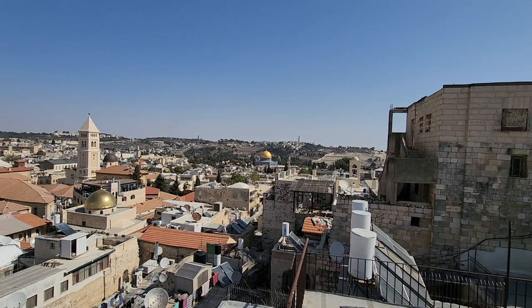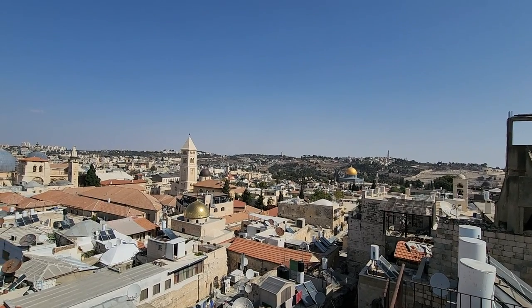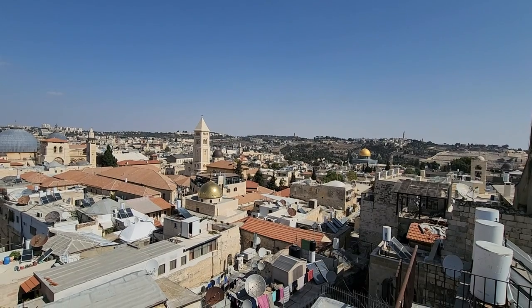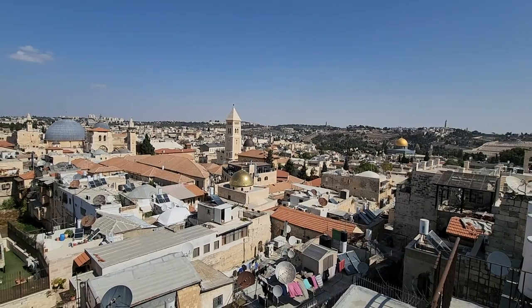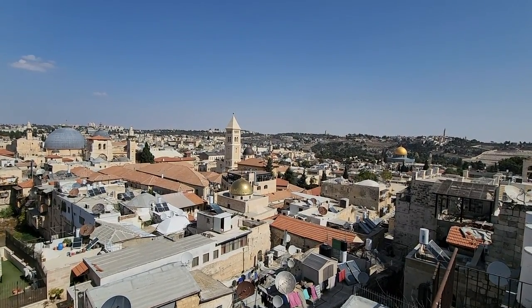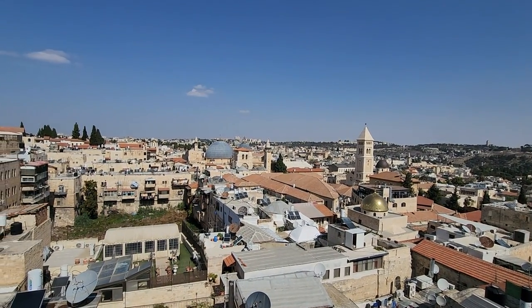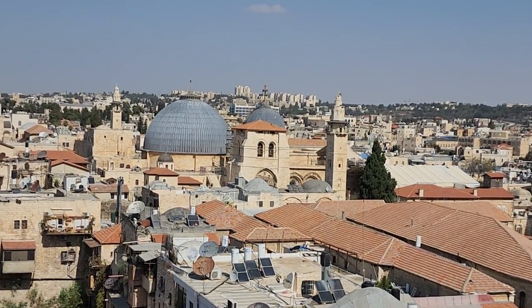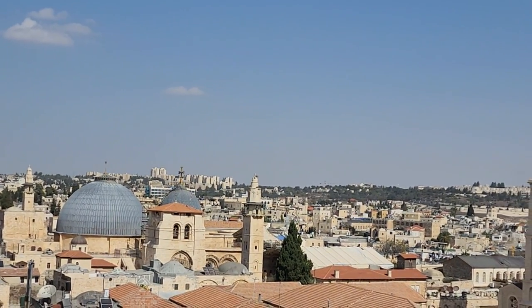The Redeemer Church is a beautiful church that was built on top of a Templar church from the 12th century. And the head of John the Baptist is buried beneath that dome of John the Baptist Greek Orthodox Church. And the most important church here is the Church of the Holy Sepulchre. That is the place that Jesus was crucified, died, buried, and resurrected.